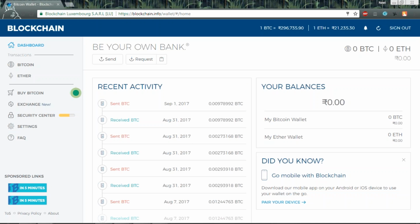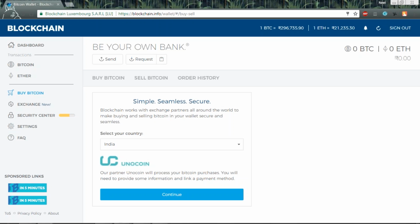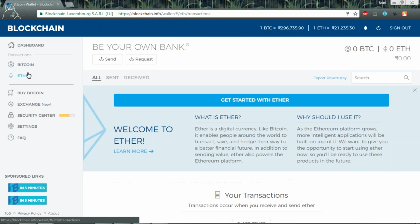That is, there's no Bitcoins present at the moment, so it's showing me the balance to be 0. Now they've recently started an option to buy and sell Bitcoins through the blockchain wallet itself. Apart from that, as I had mentioned, they support both Bitcoins as well as Ethers.